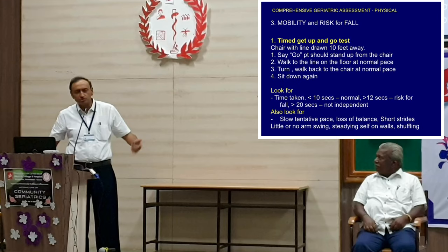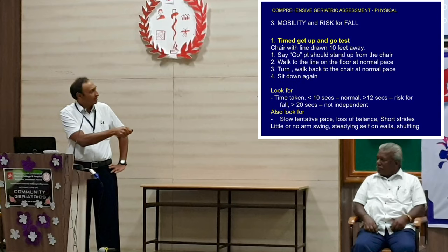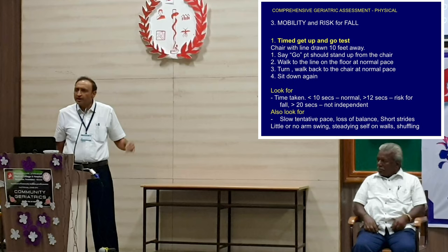And as you saw, he did not have a slow tentative pace. He did not appear to have a loss of balance. He definitely did not take short strides with no arm swing. So in other words, mobility wise, Mr. Manikam is perfectly fine. Right?